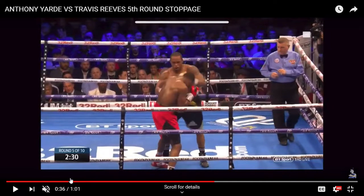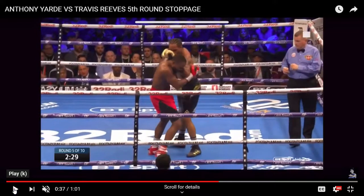Nice and clean. Notice how close together they are. This guy is out of position. Anthony Yarde got the T angle on him. So Anthony Yarde can hit him. He cannot hit Anthony Yarde. He's at a T angle right now. Anthony Yarde now uses the forearm. He just rests the forearm to head control the guy to keep him off of him.